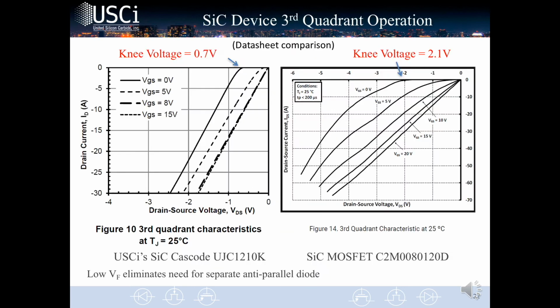Looking at the IV curves of the body diode in the third quadrant, you can see the cascode goes to a knee voltage of 0.7. That comes from the junction diode in the silicon MOS. And then you see the series resistance of the JFET channel. That's it. And if you turn the gate on, you get the resistance of the cascode in the third quadrant. This is synchronous conduction like with any other MOSFET. These, on the other hand, are the third quadrant curves of using a silicon carbide MOSFET. You can see that with VGS equal to 0 or negative gate bias, the forward drop tends to be much, much higher.